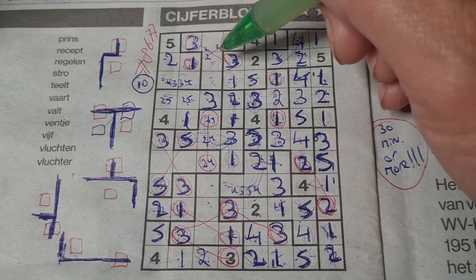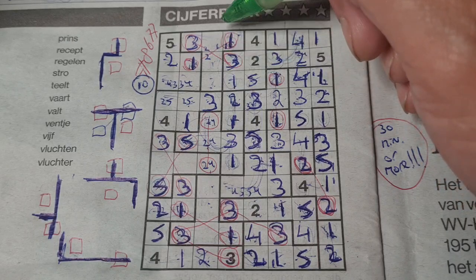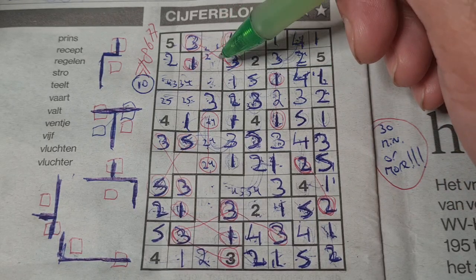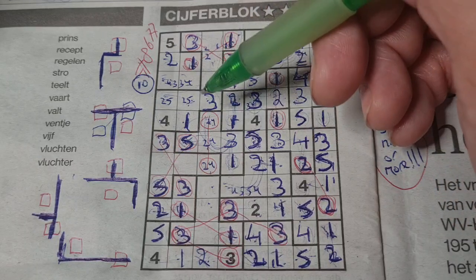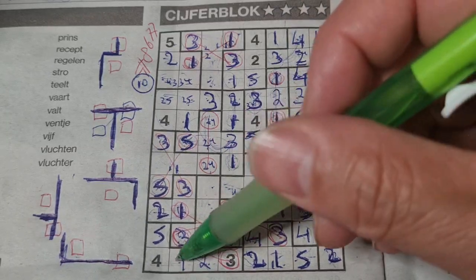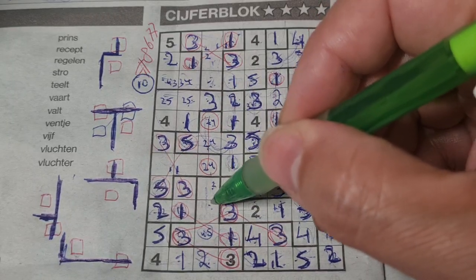Alright, and now 2, I need a 5 here. And I need a 4 here. Well, 1, 2, 3, 4 or 5. Need to go down. I need a 1 here. 1 could be here, could be there. This box can be 1, can be 2, can be 3, so 4 or 5. I need a 2 here. Yeah, could be here, could be there.